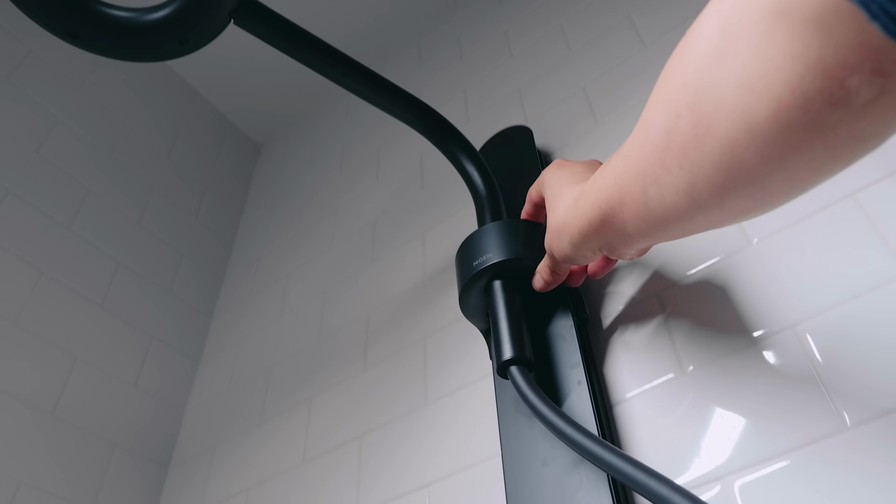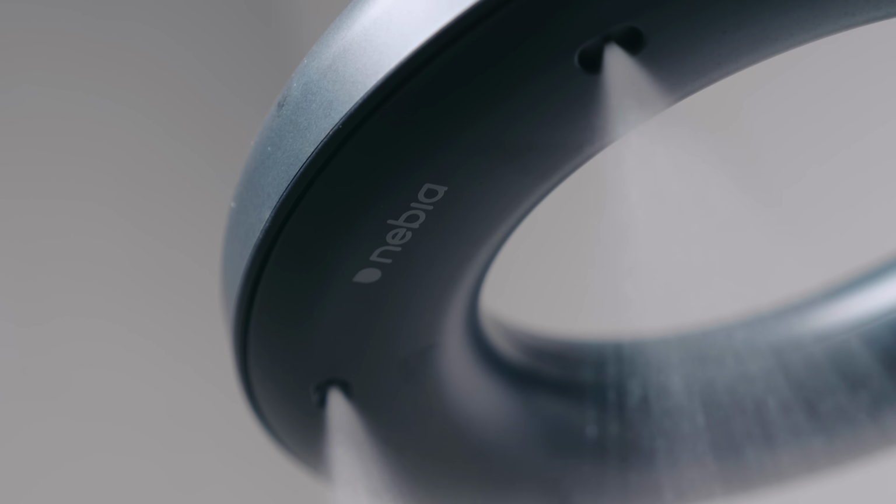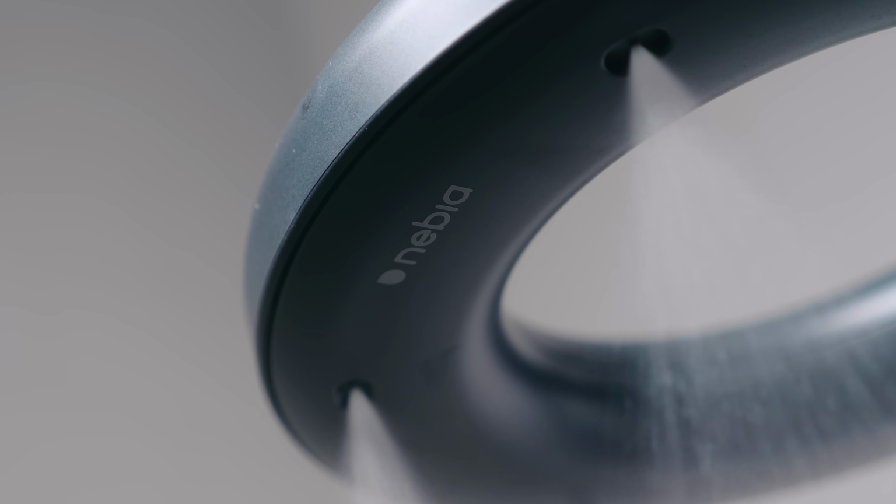I didn't really realize until I started using it that you can actually change it from going parallel with the ground and angle it up like this. So if you're worried about it hitting your eyes all the time, you can have it hit the back of your head. It's really nice, and especially because it's a ring, it feels really engulfing around your head. I've honestly never seen or experienced a shower like this before. It's really innovative, it's super awesome to use, and on top of that, it's sustainable.